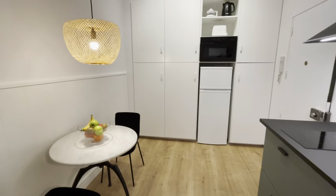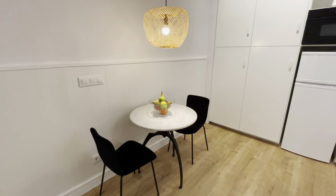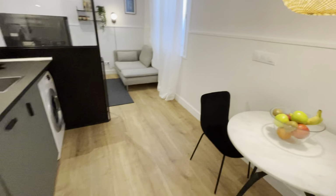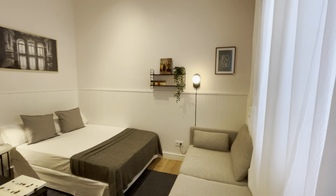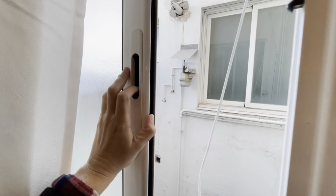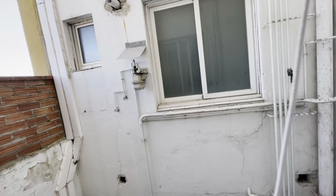Perfect. And here there is a table with some chairs, and I really love the lamp. As you can see, parquet floors, and here there is an AC unit and the window. This is the window, okay, and the view is this. No traffic, so quiet.